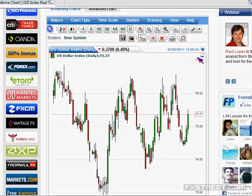So I'm pretty negative, looking for rallies to sell in the risk pairs. Still negative cables, still negative euro. Still looking for a place to short Aussie, Kiwi. Haven't committed to that trade yet. Any questions?